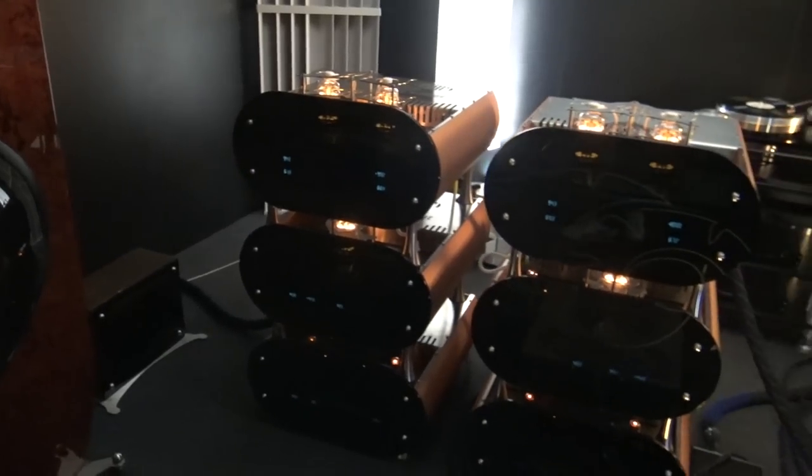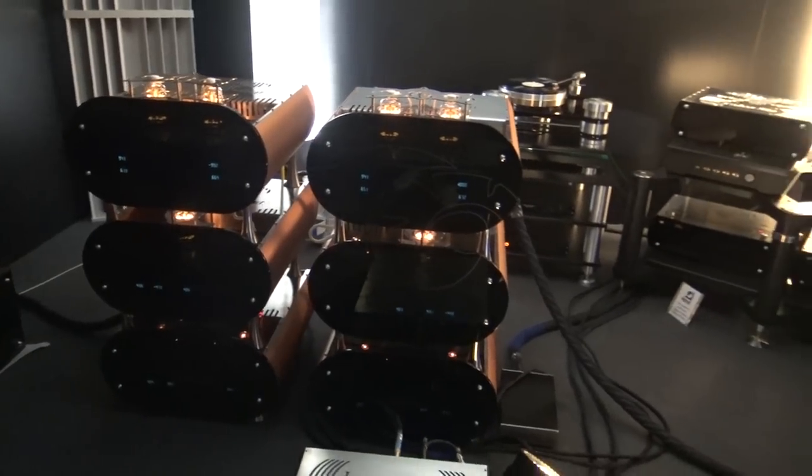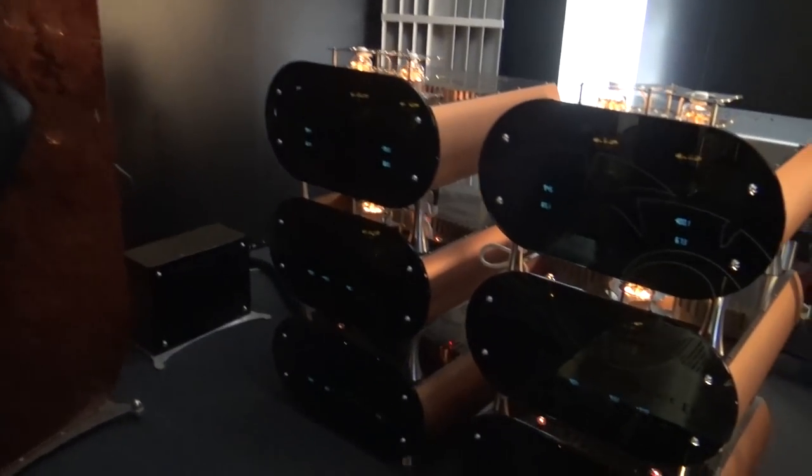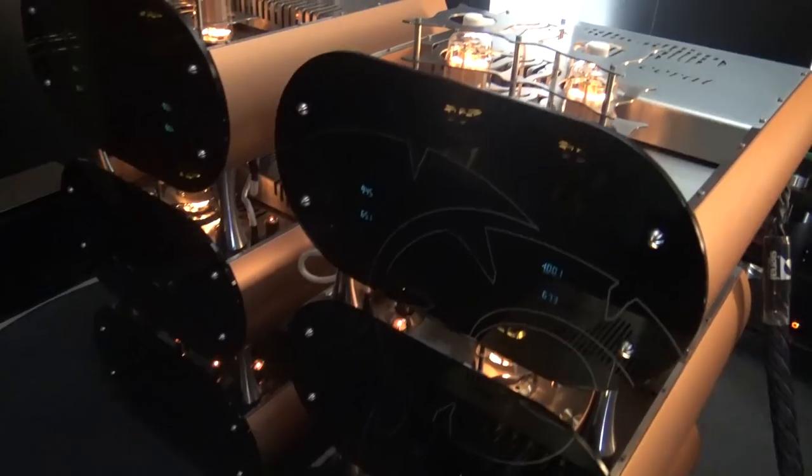This year we are paired with Erev, our new bass horn series. They're driven with our latest state-of-the-art flagship amplifiers, the 6Chase is Achilles. Our preamp is the trusty Impera 2, showcasing our inverted trio technology. Sources this year we have both analog and digital.